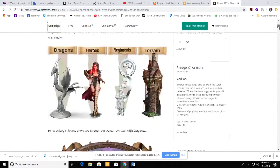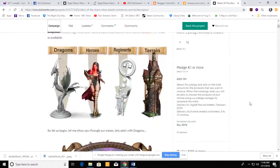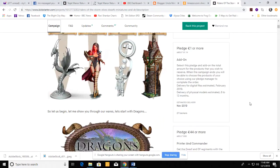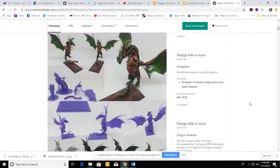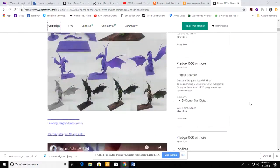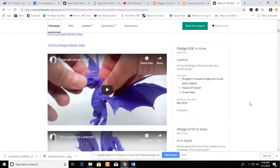All right, so you've got pledge €1, and then you can get add-ons. Are you using backer kit at the end? No. Okay, so you're just doing the fulfillment yourself. All right. Yes. Then we have a larger pledge where they're getting regiments and heroes. We have one at the same price where they're getting Bridgeton, so you can choose between terrain or a miniature setup. Then we have a higher price one here where they're the dragon sets.